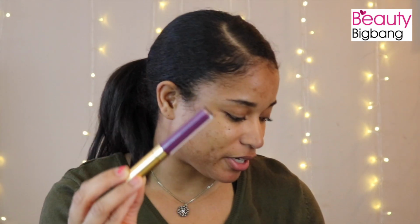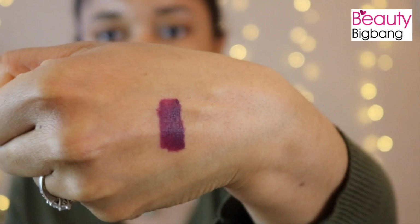Let's open up Jinx. This is how Jinx looks. It's a beautiful purple type color, and I'm gonna do a small swatch on my hand for you guys. Yes, honey, these are so rich and creamy, and the color is so on point. I'm already in love with it. Look at that, guys. That is stunning. Very, very pretty. So this is Jinx.